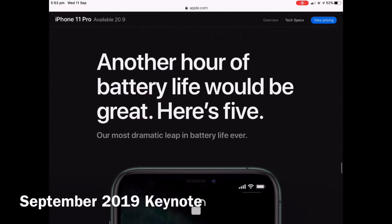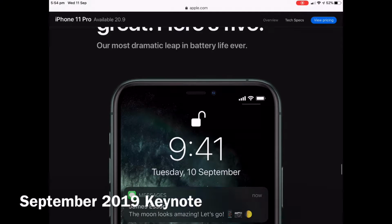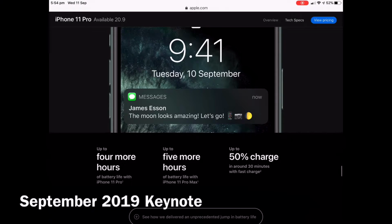Another hour of battery life would be great. Here's 5. So up to 4 more hours of battery life with iPhone Pro, up to 5 more hours of battery life with the iPhone Pro Max, up to 50% charge in 30 minutes with fast charge.